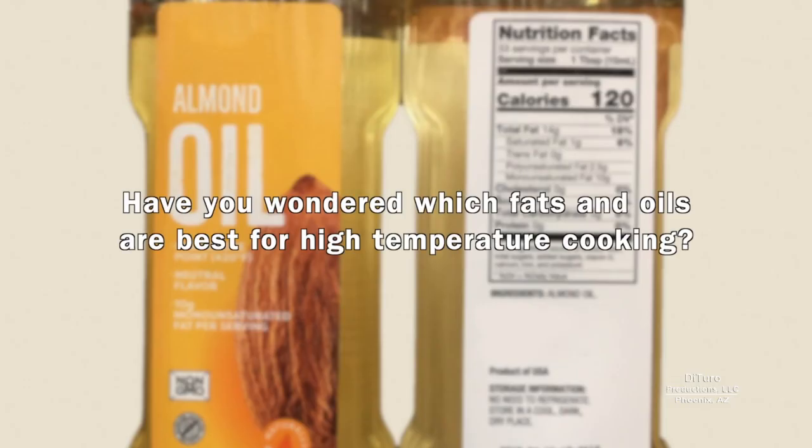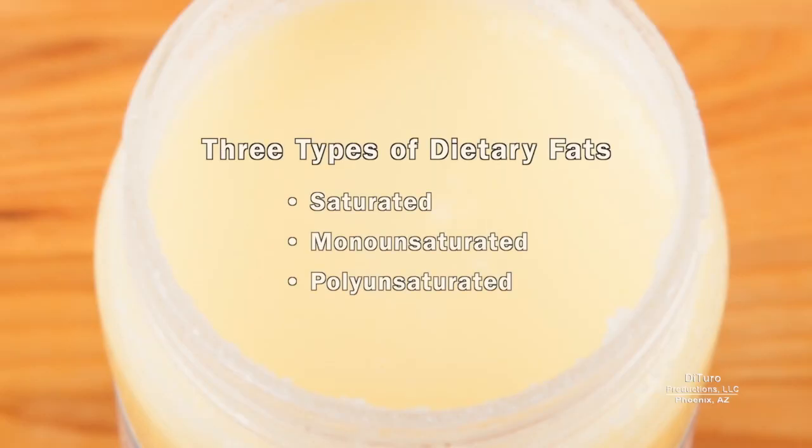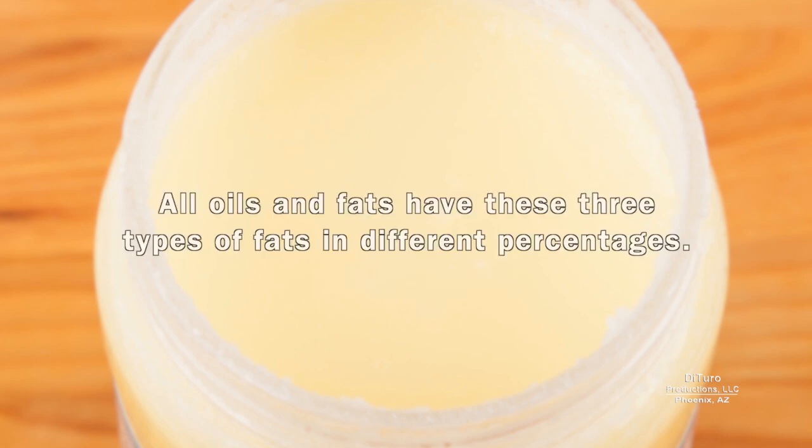Have you wondered which fats and oils are best for high temperature cooking? This video provides information about the three types of fats, refined versus unrefined, the percentage of saturated fat, and the smoke point. The three main types of dietary fats are saturated, monounsaturated, and polyunsaturated. All oils and fats have these three types of fats in different percentages.